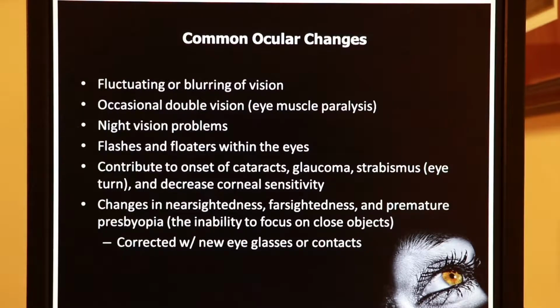Now, with contact lenses, we do become a little bit more concerned about any decrease in corneal sensitivity. There might be an ulcer that's developing on your eye, and you don't know because you can't feel the typical pain that people have. So if you have any redness or discharge, make sure you get in as soon as possible.